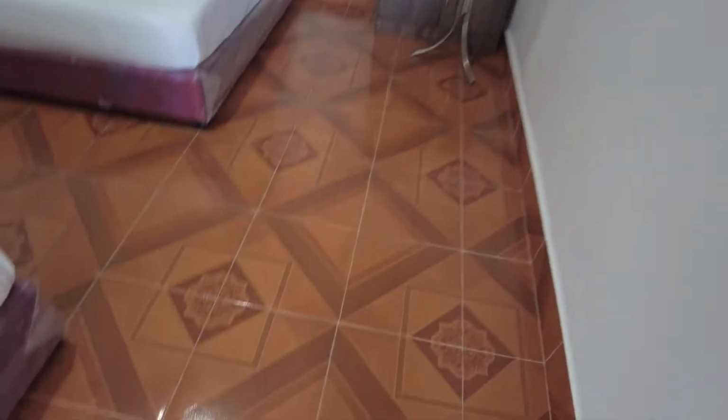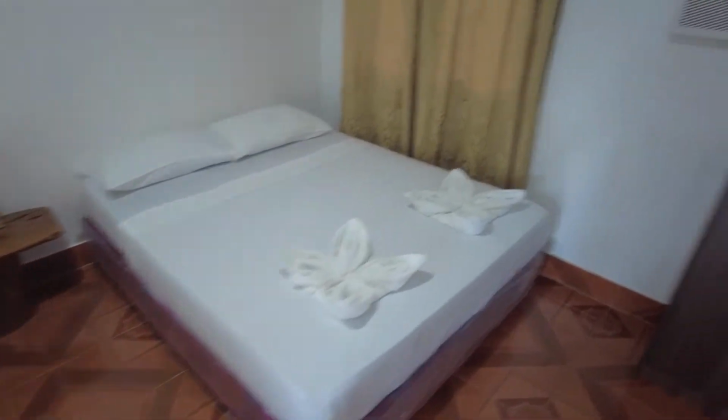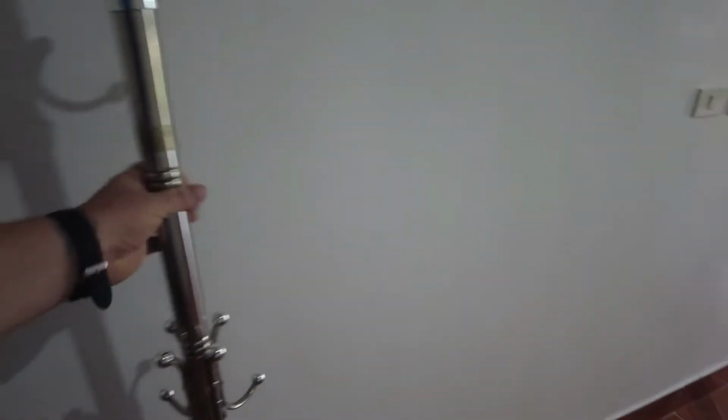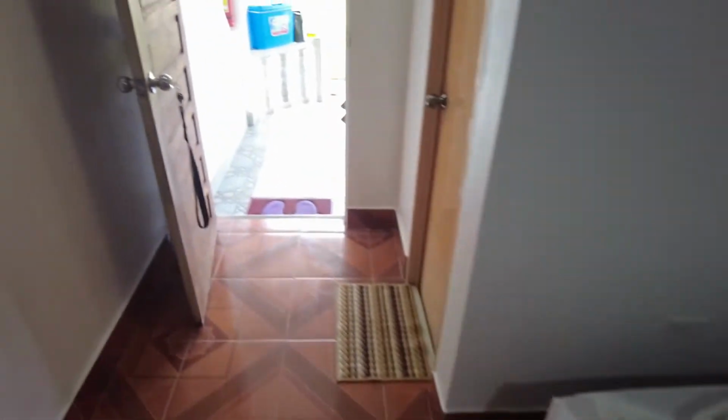Ooh. Nice and cool. Pretty clean. Pretty floor. Two queen size beds, which is going to be really good. Aircon. Place to hang your hat and your towels. It's just a plain room is what it is. Just a plain white room. But it's exactly what we need for why we're here.